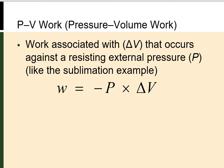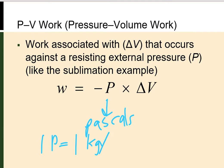To calculate this work in units of joules, the pressure is measured in pascals. And 1 pascal is equal to 1 kilogram per meter second squared. And the volume change is measured in cubic meters, to get work in joules.